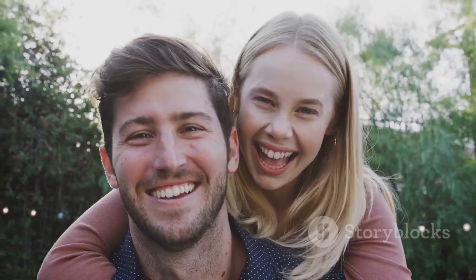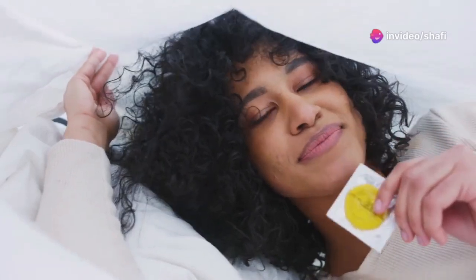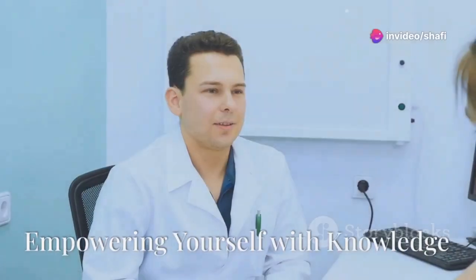Now, let's talk about sex. Yes, you can still have a healthy sex life with genital warts, but you need to be honest with your partners. Tell them about your diagnosis before you have sex. Use protection every time.